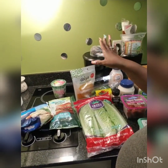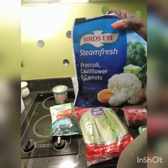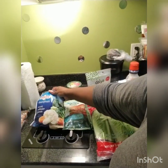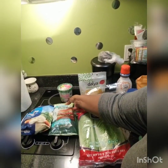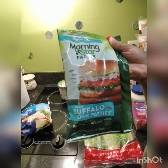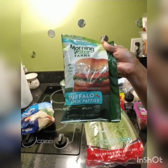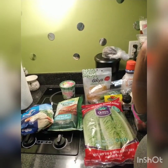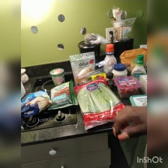Hopefully it's good. Now, this is what I got from Kroger's. The broccoli and cauliflower and carrots steamable bag. But I'm going to take it out the bag and put it in a pan with me some butter and some seasonings. These I absolutely love. These are the Morningstar veggie buffalo chicken patties. These are so good to me. I either deep fry them. Sometimes I just put them in the microwave. Either way, however you prepare them, they're really good. And what I usually do is cut them up and put them on my salad.